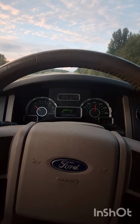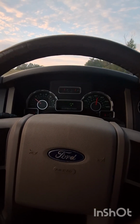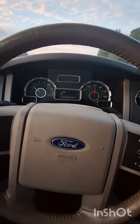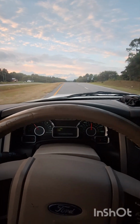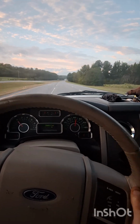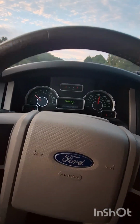You can't compare one of these Expeditions to a Toyota. The Expeditions just blow them out of the water. I don't give a damn what anybody says. $65.